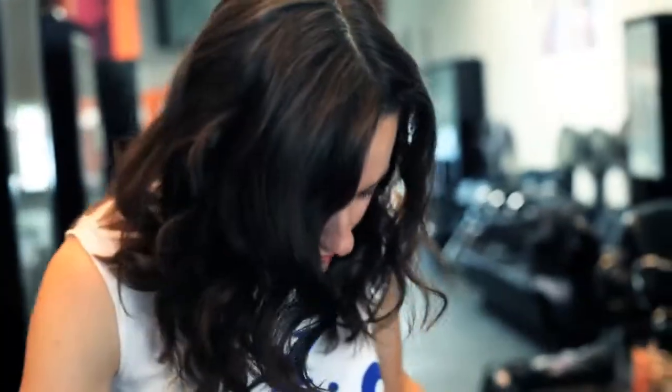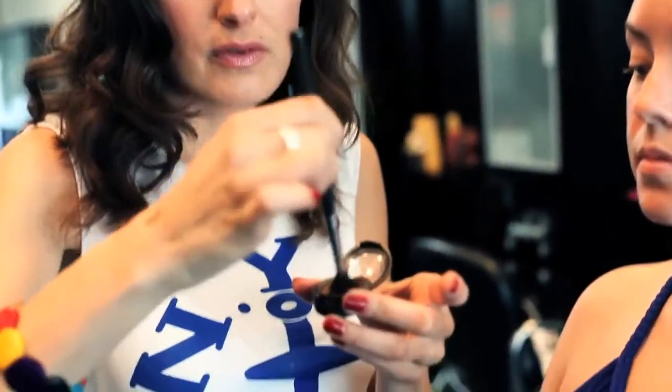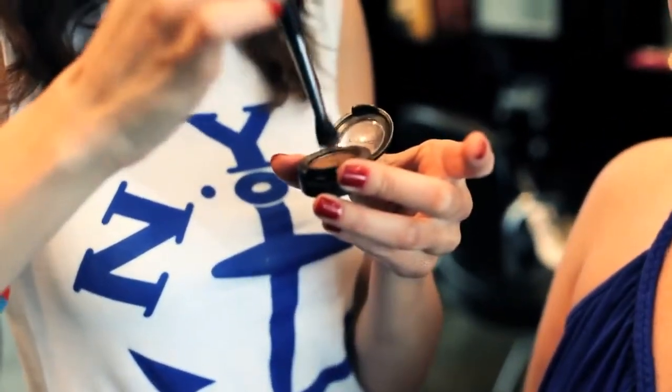The next thing I'm gonna do is we're gonna do a natural smoky eye. I'm gonna use a plummy bronze with a crease brush, which is a fluffier brush and it's pointed. I'm just gonna go right into the eyeshadow. And as you notice, these brushes have multiple uses. So I'm not using a million brushes. I'm using the same brushes for certain things. So you don't have to go out and buy a million brushes. You don't need one brush for every little tiny thing you do. You can use your brushes over and over again for different things.